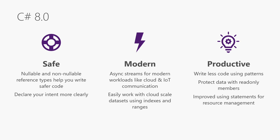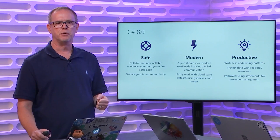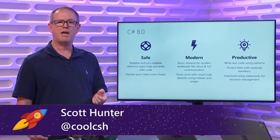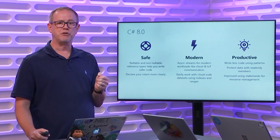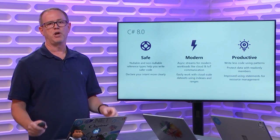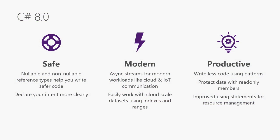Modern as well. As we look at language, we always are looking at other languages, and we're looking at the patterns that developers are using today. And so one of the cool features we have in C# 8 is async streams. And we're going to show those in a little bit. And then productive. We always want to make you more productive. So the goal of C# is to add the right features to make it easier for you to write code, and write code faster with less text on the screen. At the same time, also tooling all that with the Visual Studio family so you can actually be more productive.